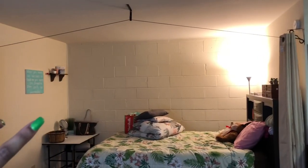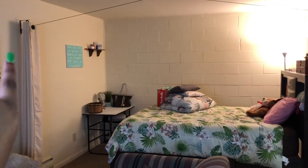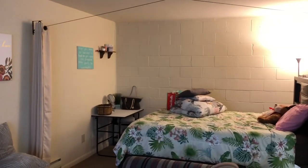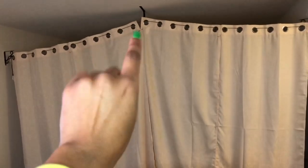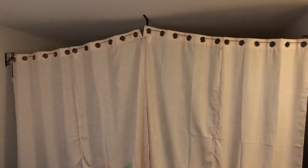I am going to set them up off camera so I can show you guys the purpose that they serve. This honestly has made living here so much better because I have a little bit more privacy. I think it's actually pretty cute. It looks kind of like a canopy to me. All I did was slide the two curtains together, and then I pin them together so that it will stay. These curtains are really lightweight, so it doesn't weigh the line down too much. So it works pretty good.